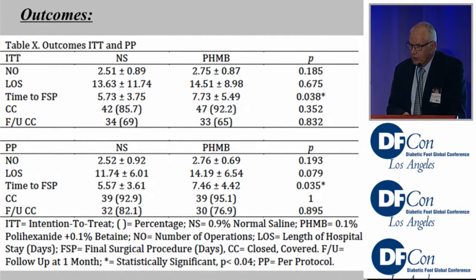So the outcomes, the top chart shows you intent to treat, and the bottom chart shows you per protocol. And so you can see that the time to the final operation was still shorter than our controls. In the polyhexanide group, it was 7.73 days, but it was shorter yet if you used normal saline. And indeed, if you looked at just the per protocol, it suggested also that the length of stay was shorter by using normal saline.